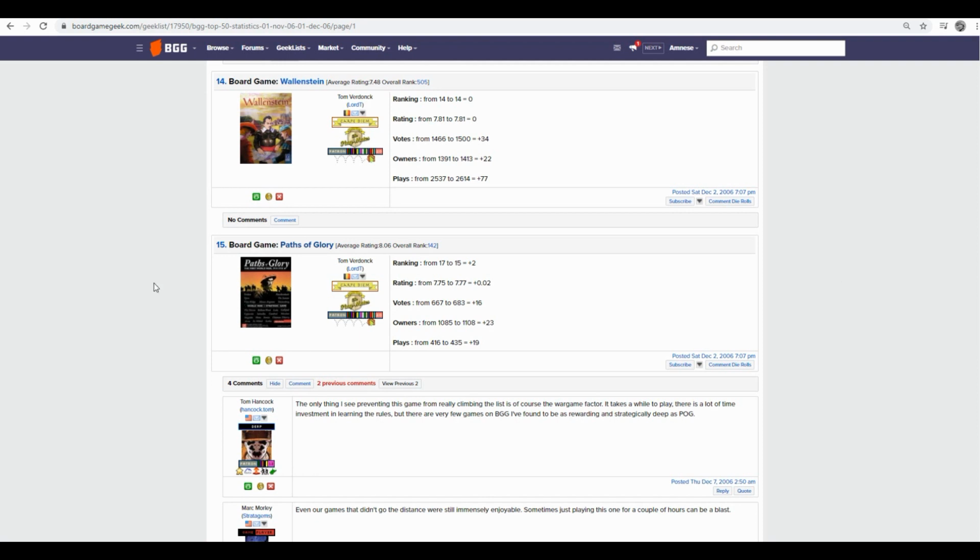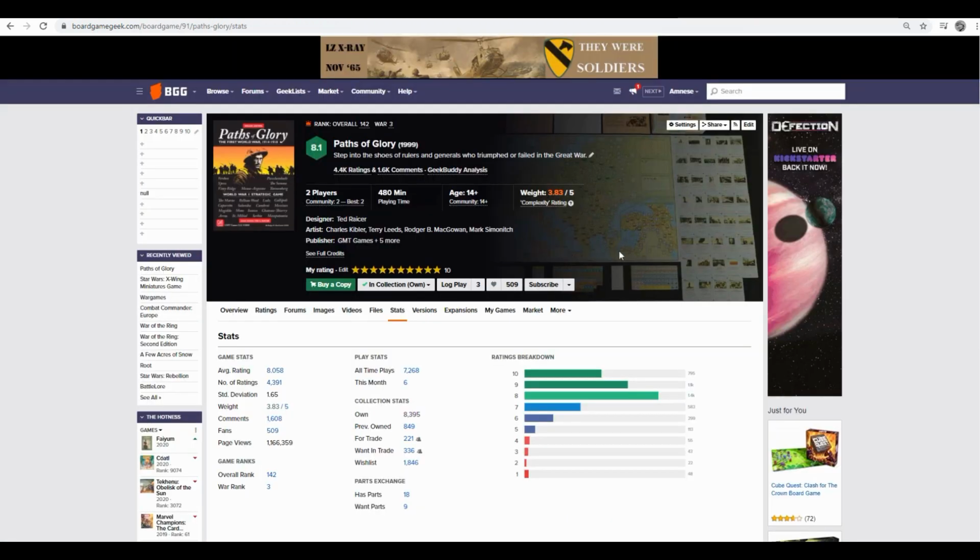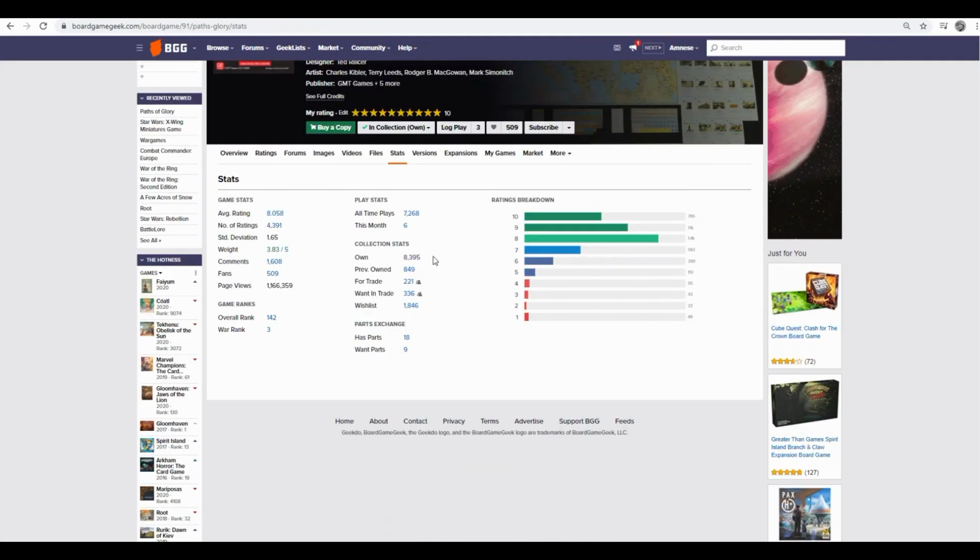And to give you an example, one of my favourite games, Paths of Glory, which I ranked 10 out of 10. Back when it occupied the 15th spot in Board Game Geek's rankings, this is November 2006, it had a rating of 7.55, it had 600 votes and about 1,100 owners. Okay, today, Paths of Glory has 8,000 owners. This is 14 years later. It has an average rating of 8, so it is more highly rated than it was back then.